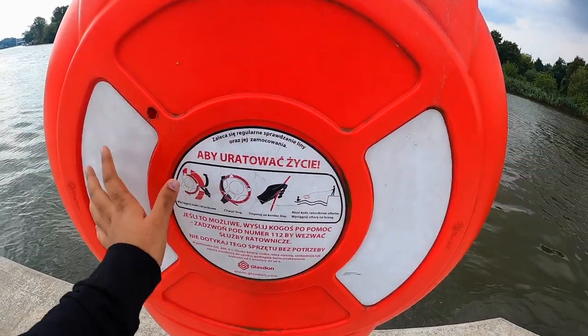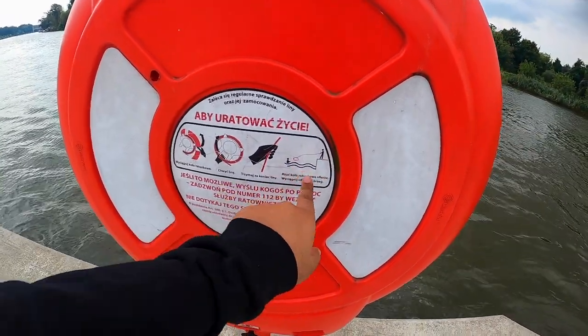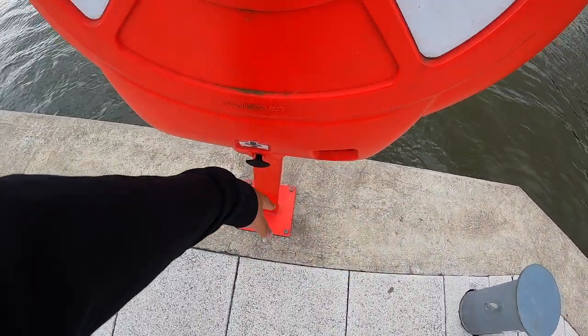Basically, this is for emergency, so if you are so drunk and you fall into the water, somebody can save your life just by opening this knob.